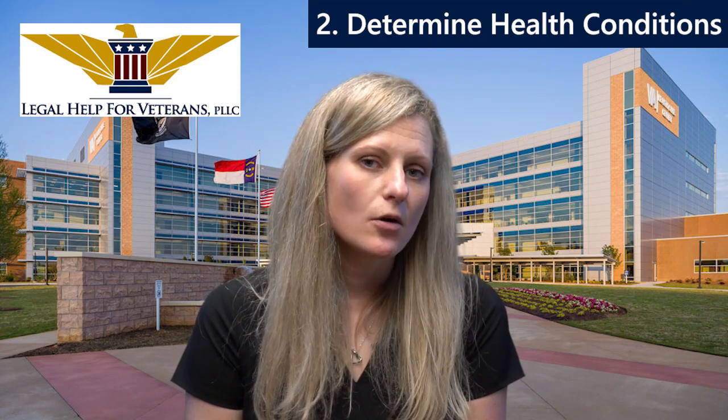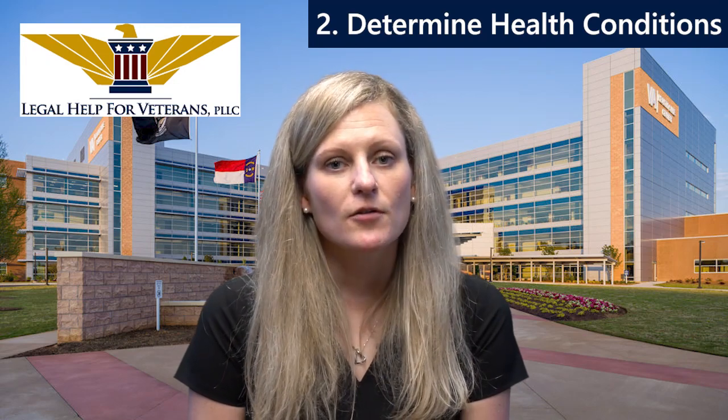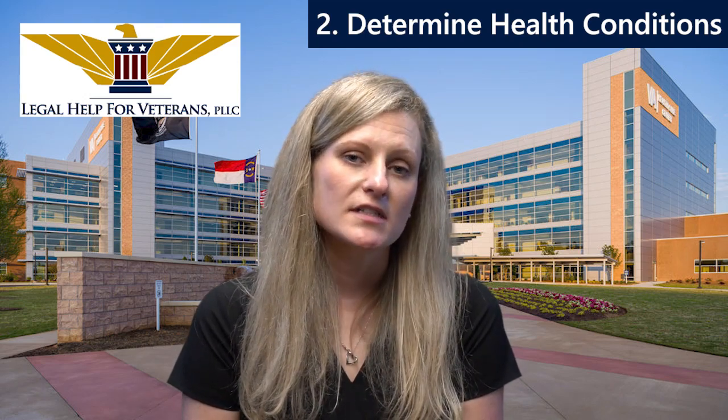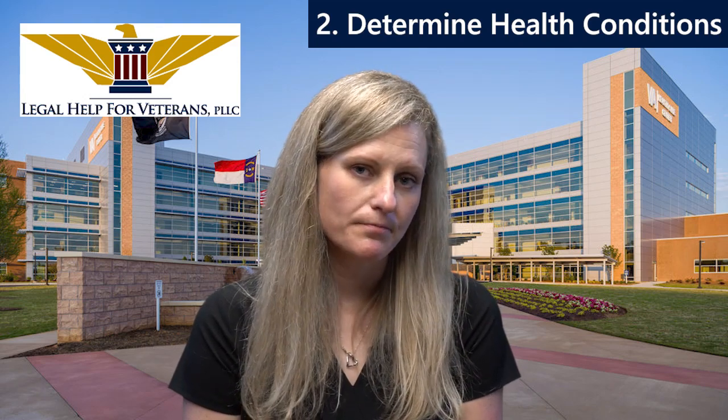And this is a really low bar. Almost anything qualifies. So if you're filing for a Social Security disability claim, put all of your health conditions on there. That's something that they have to consider, everything and the bulk of those conditions combined.